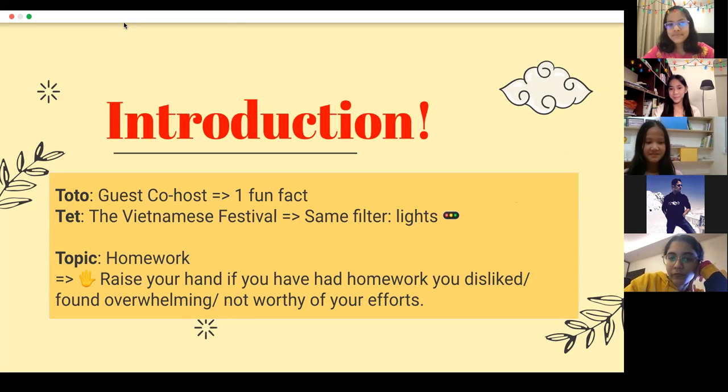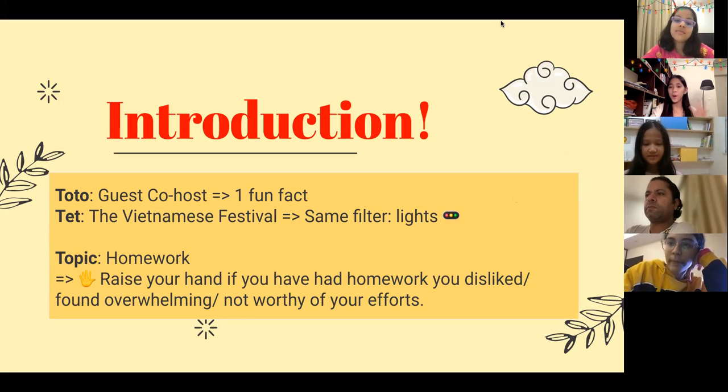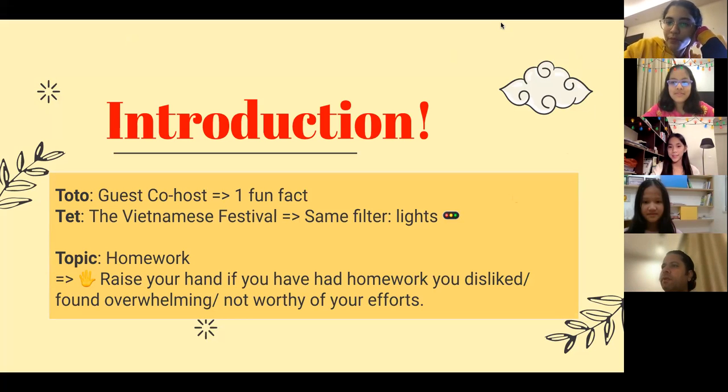Let's move on. So the last T of our introduction is the topic. If you already attended some webinars of the TFTF, then you would already know the TFTF staple, which is a raise hand activity. So let's do one. Raise your hand if you've ever had homework that you've disliked or found overwhelming or not worthy of your efforts.